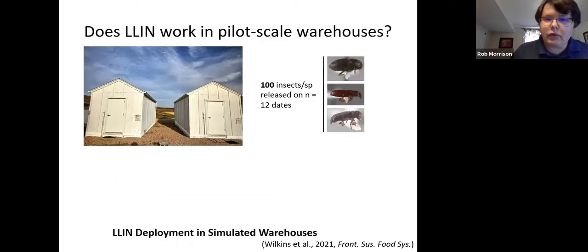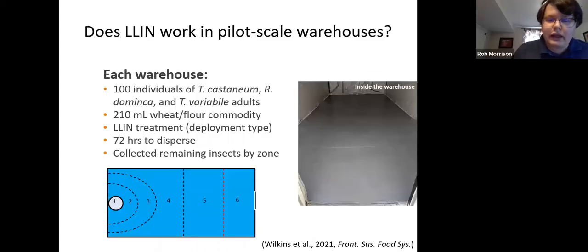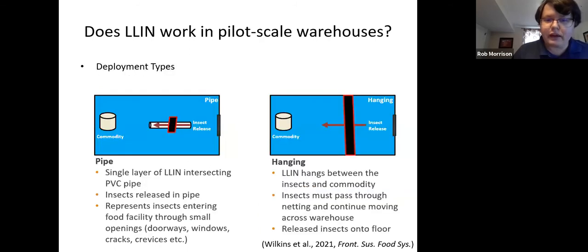We also did some follow-up work in pilot scale warehouses to see whether the netting can prevent dispersal and progeny production in a commodity at the far end of a warehouse if we release a bunch of insects. And so here we were releasing 100 warehouse beetle, red flower beetle, and lesser grain borer on 12 different dates. And so we released insects on one end of the warehouse. On the other end, we put a mixture of a wheat and flour commodity and then gave the insects 72 hours to disperse. And we had a few different treatments where we deployed the insecticide netting in a few different ways to mimic different ways that it might be deployed at a food facility.